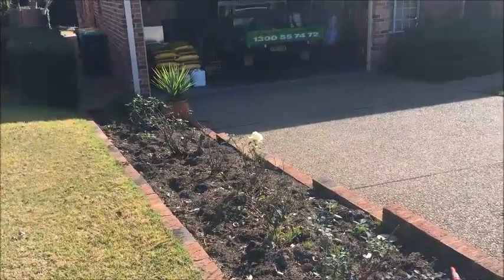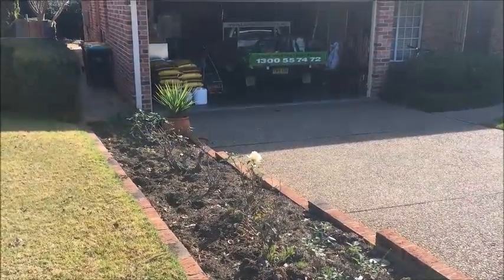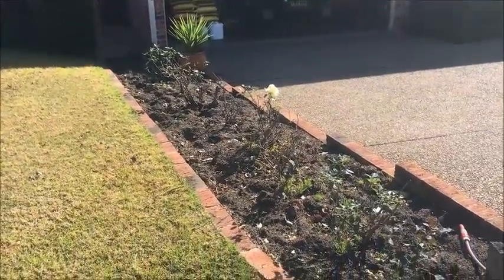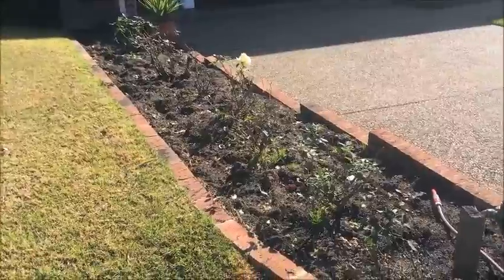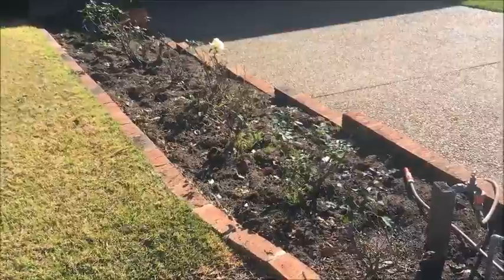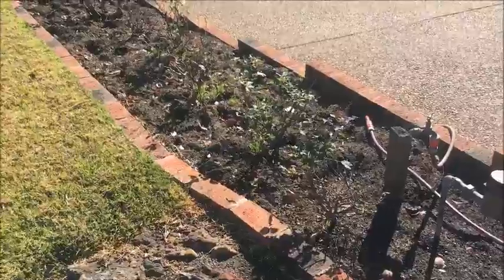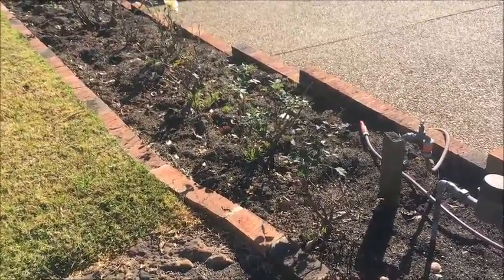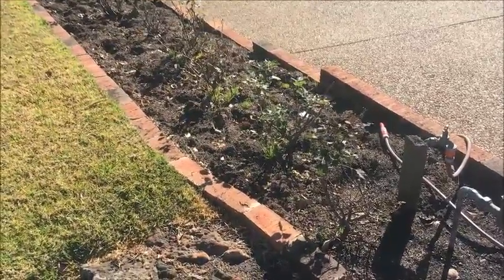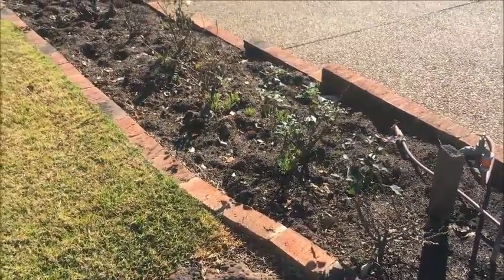Okay, as you can see, just looking from the nature strip of our property, looking straight ahead of me is the rose garden. So we've got a few roses there. I know it's winter time, so the actual timing of spraying for the aphids is more spring, when the new flowers start to form. That's when we start the spraying for the roses.